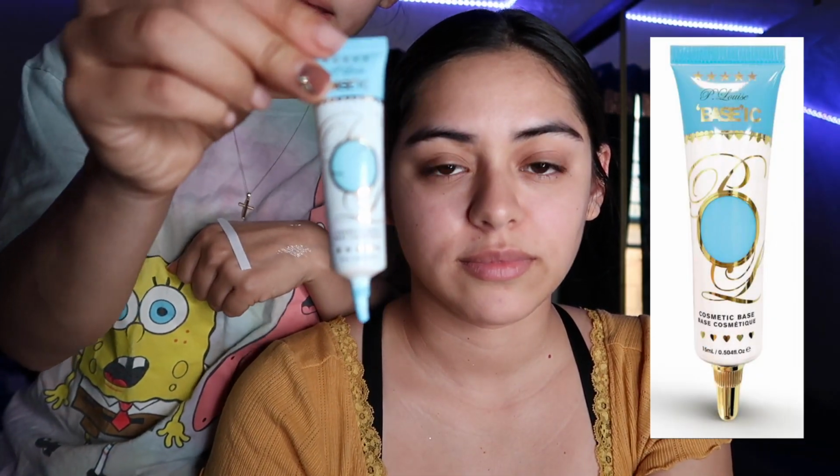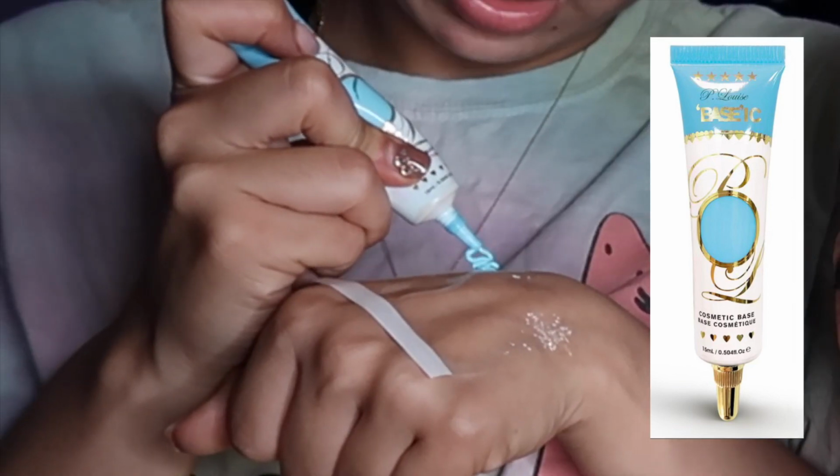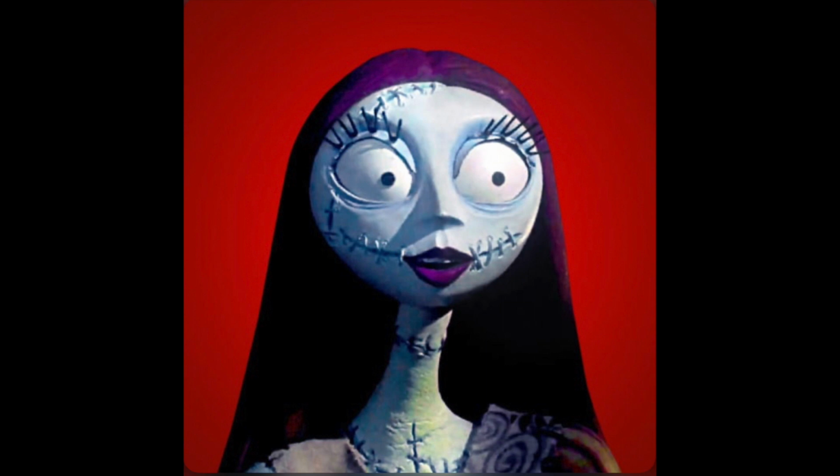So we're going to start with this baby blue eyeshadow base, and we're going to put this on her face. I usually use body paint, but since I'm not trying to waste it, I'm going to try this one. Wait, isn't Sally's face white? No, it's like a baby blue. I watched a lot of videos, girl. Okay.